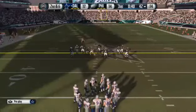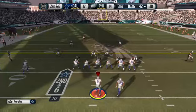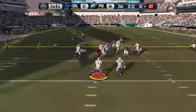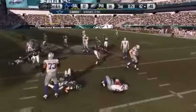2nd down. Right back to him once more. Murray's hit and brought down.